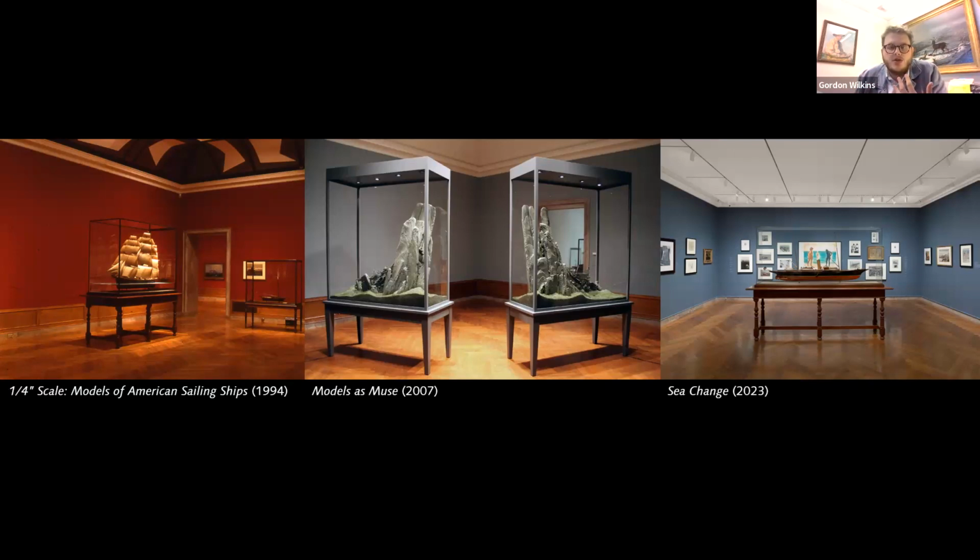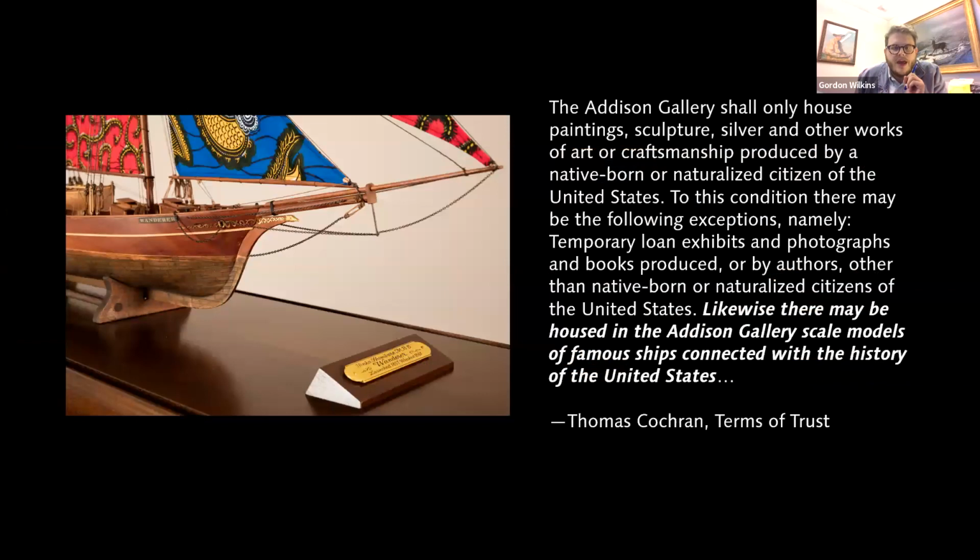It contains choice examples from the Addison's really significant collection of work related to the American maritime tradition. There are four main galleries, each dealing with a different facet, and each gallery is really anchored by an exceptional model ship from our collection. So I do urge you to come see it. One of the model ships on display is Yinka Shonibare's Wanderer.